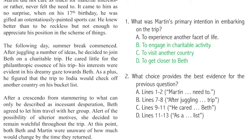So from the passage, if we recall correctly, Martin really does not have any motive to experience another facet of life. He's pretty reckless and pretty happy, and really does not acknowledge that he's in a better position relative to others, so that's out of question.